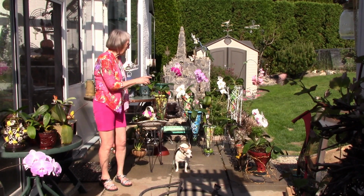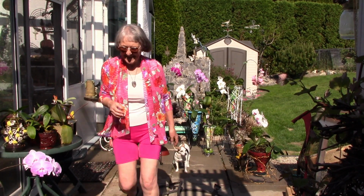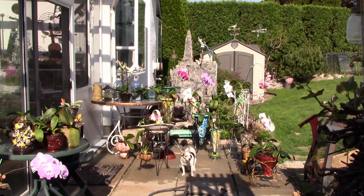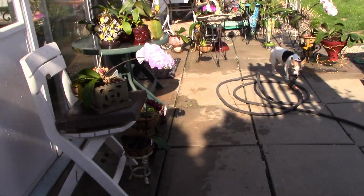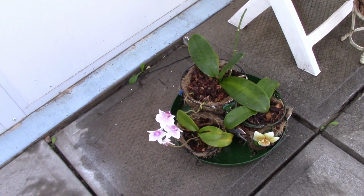There's a quick close-up of the orchids coming, and I have to get busy. Oh boy, it's a Grand Central Station. Jack's in the kitchen making cornmeal mush. Oh dear. Okay, the ones that are a little more fragile and the new ones are down here.